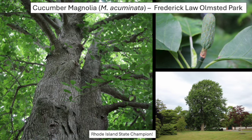The cucumber magnolia, Magnolia acuminata, at the Frederick Law Olmsted Park. And this is a tree that's visible from Bellevue, but it's visible from a lot of places. It's a massive tree. It's probably 70 or maybe even 80 feet tall. The cucumber magnolia is a native magnolia, native to the eastern United States from extreme southern Ontario down to Florida. It's not a Rhode Island native, but it grows very well in Newport and around Rhode Island. It can be a massive tree.